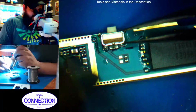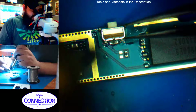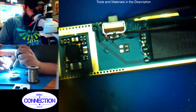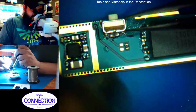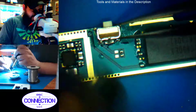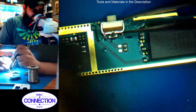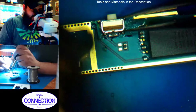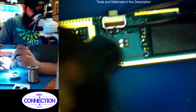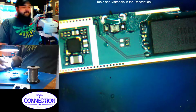So I'm just going to heat this up slowly. You should be able to get this off without melting the plastic. A lot of people wonder how you take these off. The plastic on these is reinforced fiberglass plastic, so it can take a fair amount of heat. You have to understand that these things aren't hand soldered. These are soldered by an oven that is just hot enough to melt the solder. So the plastic has to be able to handle some heat. If you heat it gently, it'll come off without messing it up.